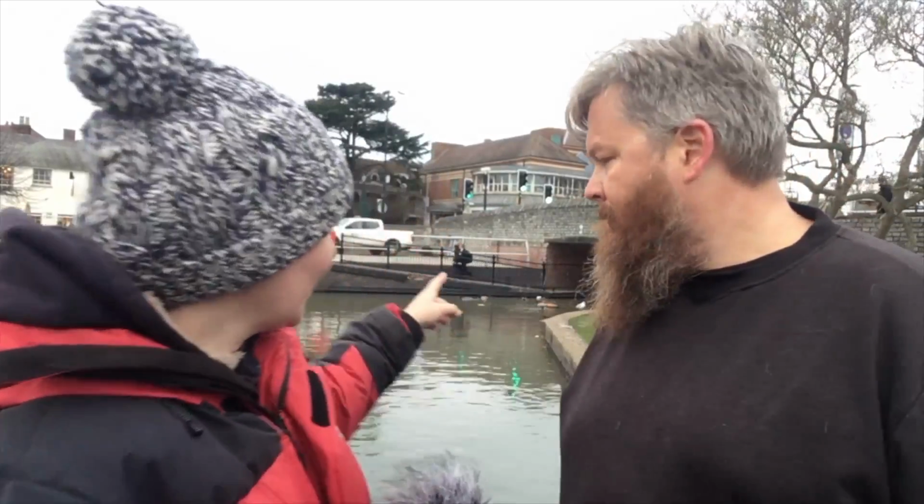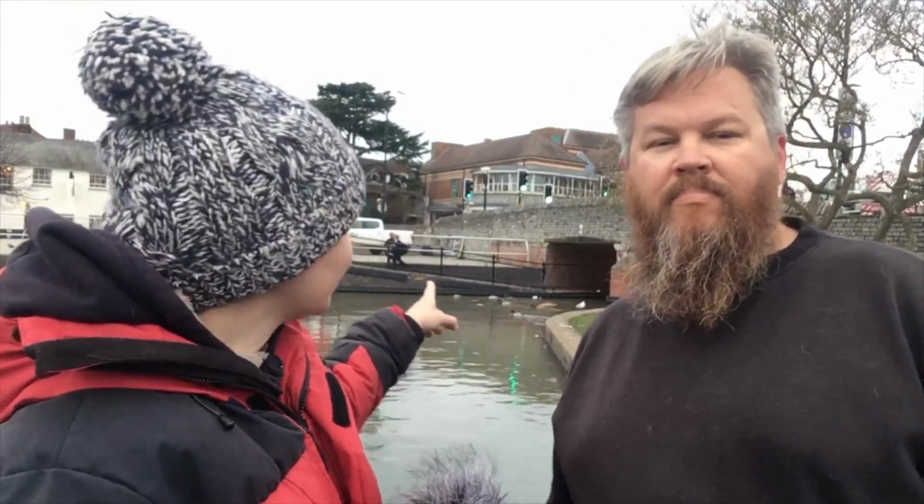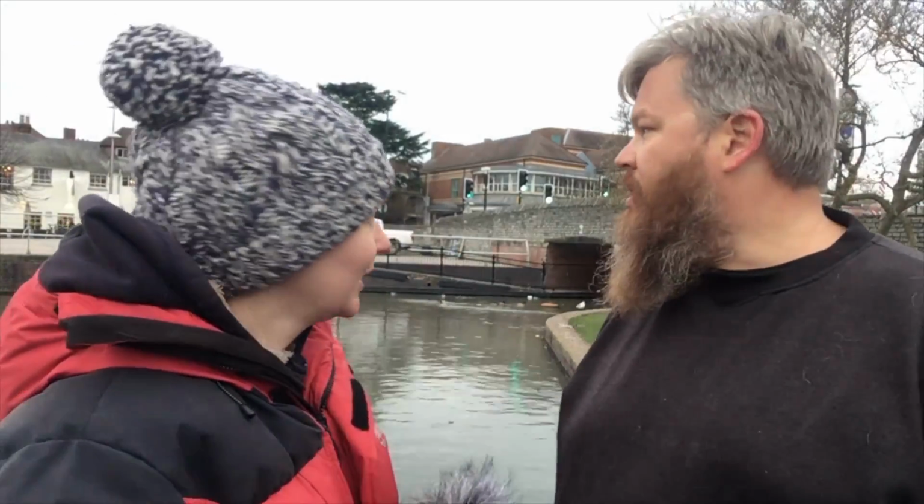Okay, we're on our way. Yep. So the bridge that we go through is just there to exit the basin. Not very wide, not very tall. So we basically have to do a fairly rapid 90-degree turn without running into the Shakespearean ice cream boat over there, and then head on through to the other side.